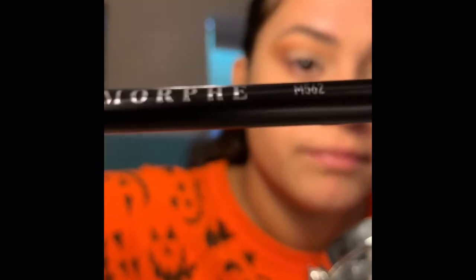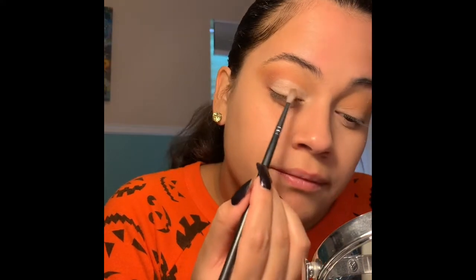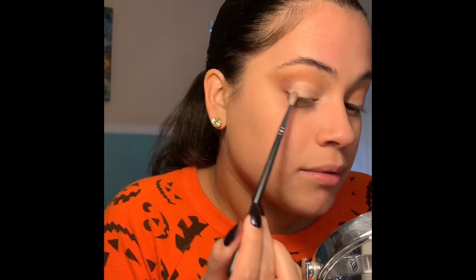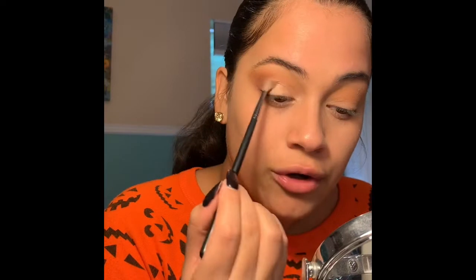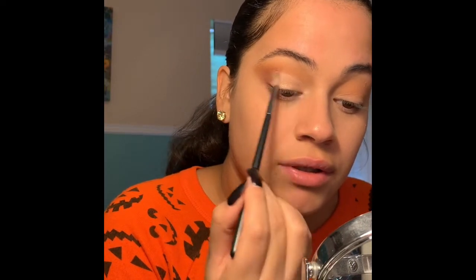I like to go ahead and use a fluffy brush like this because it seems to lay down the color better than with a flat brush. And this is the Morphe M562. I'm gonna dip into that and just kind of feather it on there. And you'll see how it starts to glow. This is basically a setting step so that you don't have wet concealer on your lid. So this is just to set the base for that nice highlight shade.